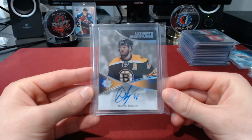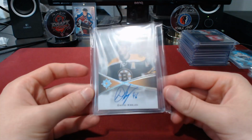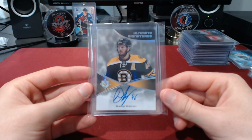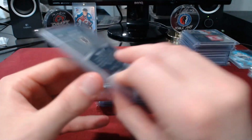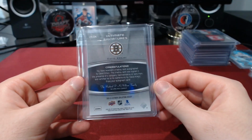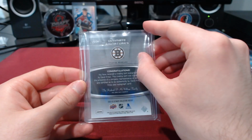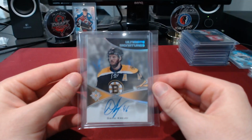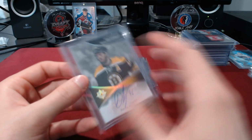We have a David Krejci Ultimate Signatures insert. From that, on-card auto, beautiful. This card is in legitimately perfect condition. I don't know if I'd get this graded just because it's David Krejci, and I only want to grade rookie cards, but this is probably legitimately a Gem Mint 10 contender.